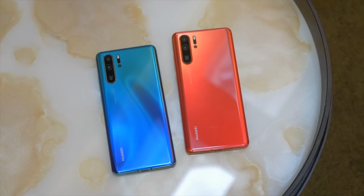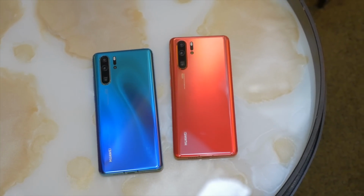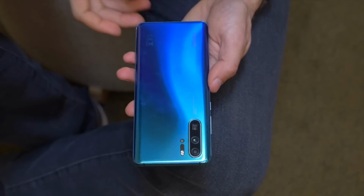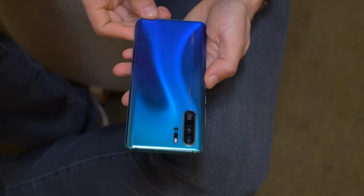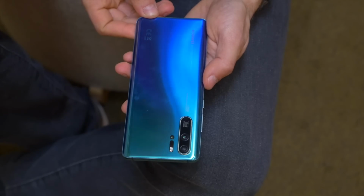The amber sunrise is clearly the most striking of them all, with its bold red color that Huawei says is inspired by a sunrise reflected off the sea. My personal favorite, however, is the aurora blue and green combination, a new twist on the twilight gradient from last year. The colors are mesmerizing. They're bright shades of blue and green, and they seem to flow in beautiful patterns as you look at the device from different angles.